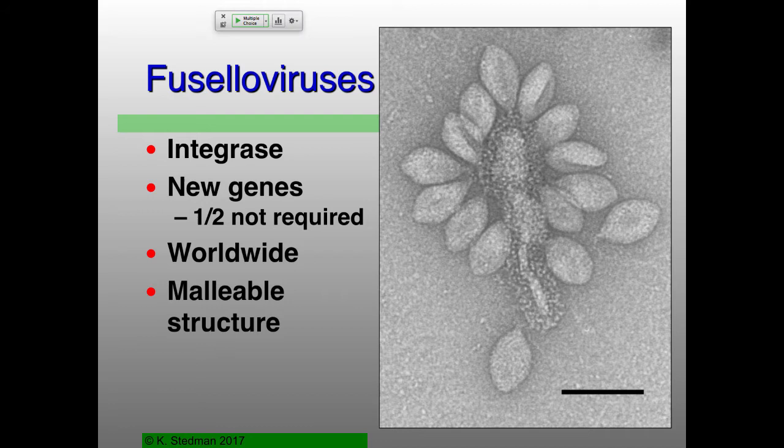So to finish up on Fuselloviruses. Again, they've got this integrase. They've got a bunch of genes that we have absolutely no idea what they do, but at least we're now beginning to understand which ones are essential for virus function and which ones are not essential for virus function. We clearly need to go and collect a whole bunch more in some exciting places where we haven't collected things from hot springs yet to do some more of these comparative analyses. You do find these really pretty much worldwide. And the structure is really pretty amazingly flexible. It's highly unusual that you have a virion where you can change the structure but still have infectivity. And quite what that means, we're not entirely sure. And we're, again, trying to tweak some of this apart.